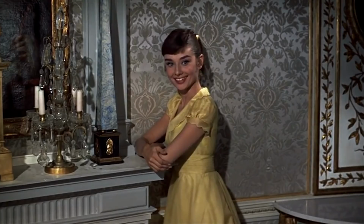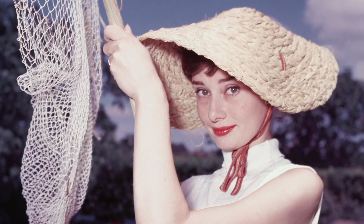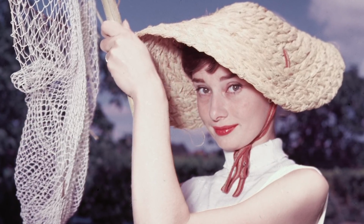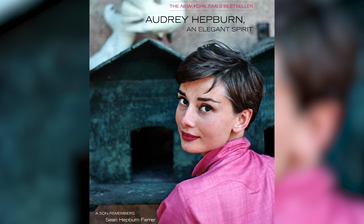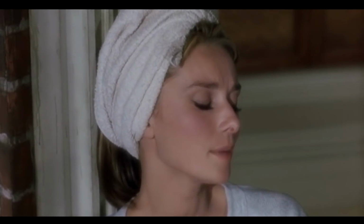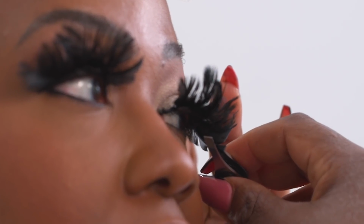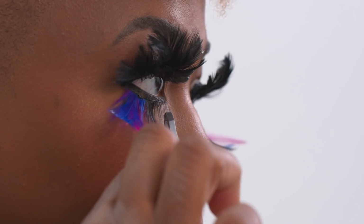Compared to the glam makeup trends of the 2010s, Audrey Hepburn's makeup would be considered minimalist in 2020. However, to get her iconic look, you've got to pay attention to the lashes. Hepburn's makeup artist Alberto de Rossi used an untraditional trick to create the actress's famous doe eyes. According to Audrey's son's book, Audrey Hepburn: An Elegant Spirit, it was a, quote, slow process of applying mascara and then separating each eyelash with a safety pin. Of course, these days, false lashes would also work and involve fewer pointy objects next to your beautiful eyeballs.